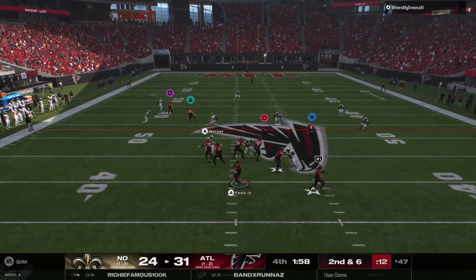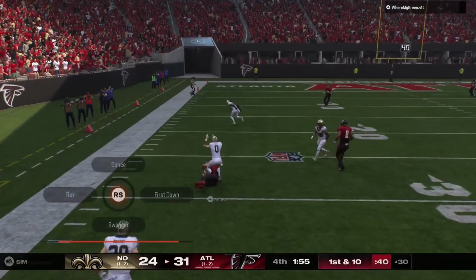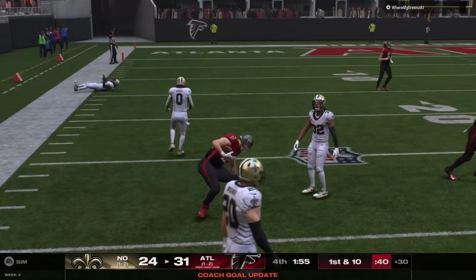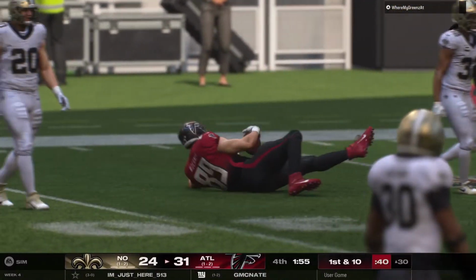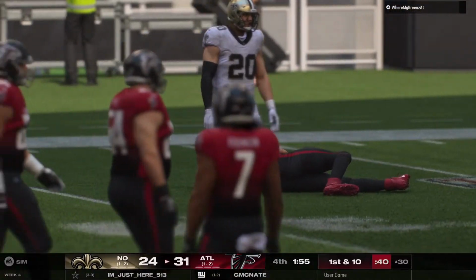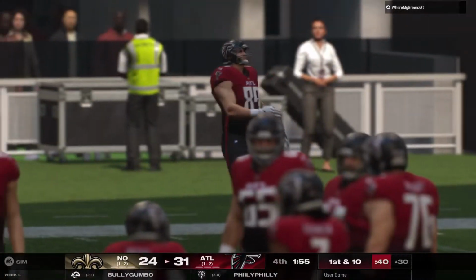From the 47. Makes the grab in bounds left side. And they take him down right along the 30. They got 24 yards on the play. And it's good for an Atlanta first down.